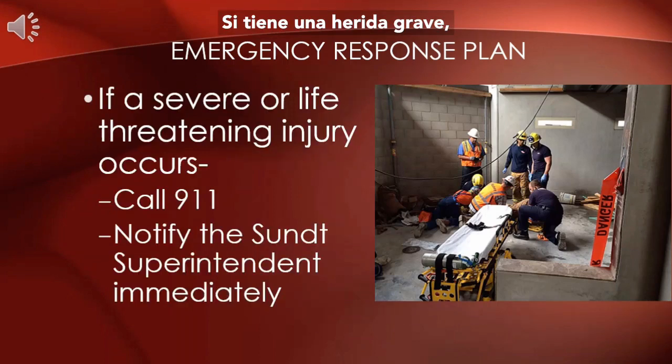In the event of a severe or life-threatening injury, make sure to call 911 first and then notify a site employee, and then your own supervisor as well. If you are unsure if you need to call 911 or not for an injury, play it safe and go ahead and give 911 a call.